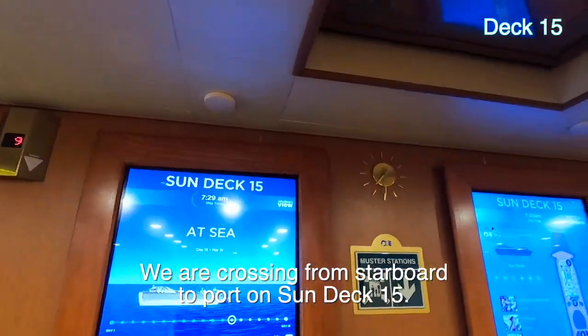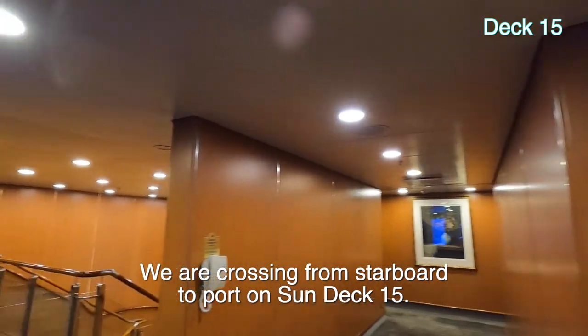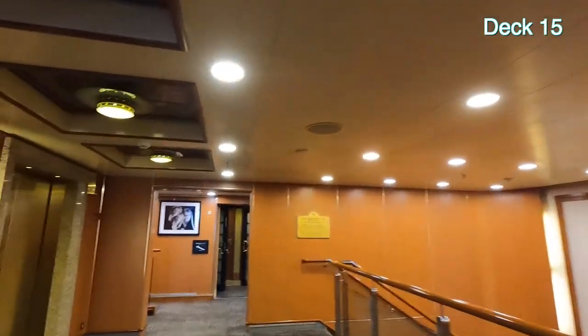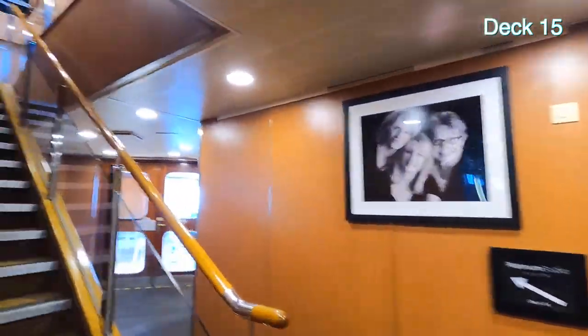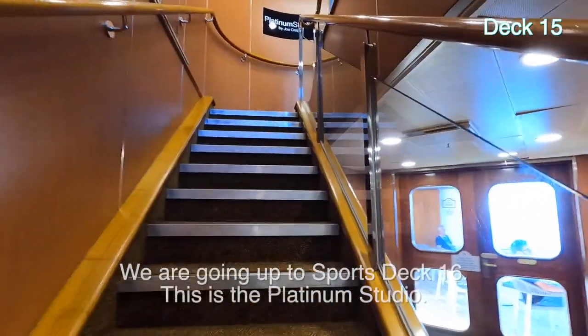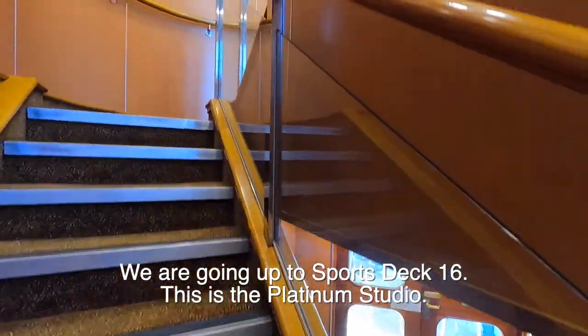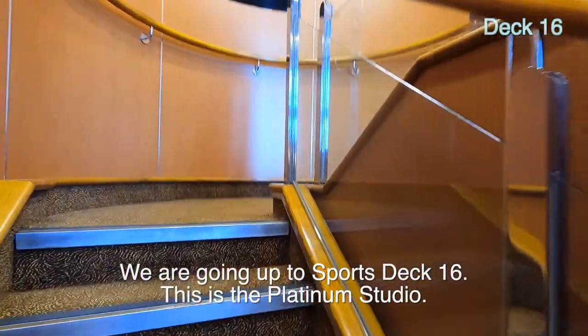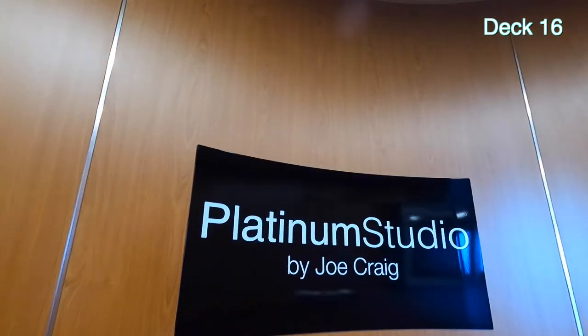So we're on deck 15, forward. The spa is all that area up there. But this is also, see that leads into the spa? This is where the Platinum Studio is, if you're interested. It's up these stairs. By the way, that's the smoking area right out there. And this, where I'm at, smells like cigarettes. Smells like smoke. Some of it's cigar. Platinum Studio by Joe Craig.